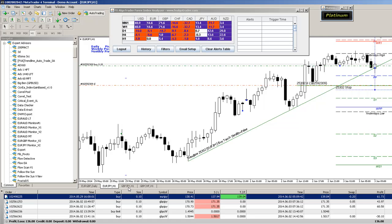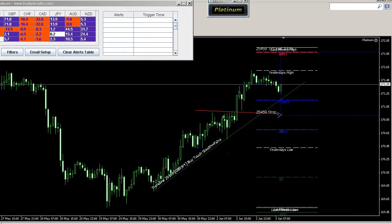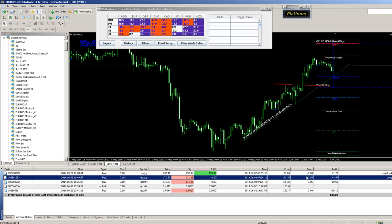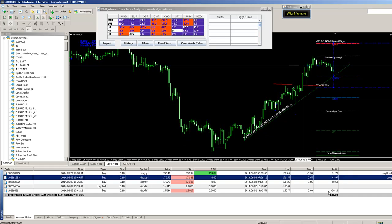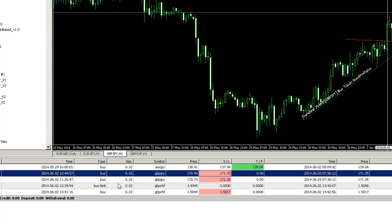We also had two trades on GBP JPY yesterday. One was triggered automatically using the Platinum tool. Again, we had a trend line drawn through this price action here, and when price broke through that, we got a long touch trade, which you can see down here. That closed 43 pips up, and we also put a manual trade in when we saw this retest down here as well, which gave us 60 pips. We had one loss, which was a long GBP Swiss franc trade, which lost us 30 pips.